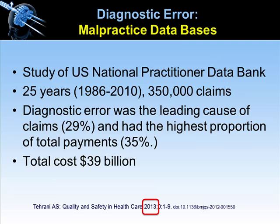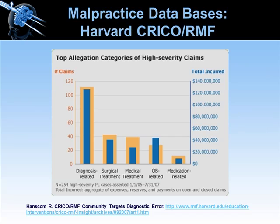And another source of data is the malpractice database. This study, just done this year, from the U.S. National Practitioner Database looked at 25 years' worth of data, 350,000 claims. Diagnostic error was the number one cause of malpractice litigation, almost 30% of all claims, and accounted for a total of 35% of total payments. The total cost, $39 billion, was related to misdiagnosis.